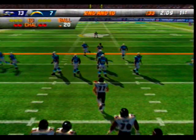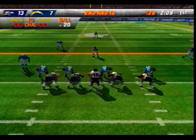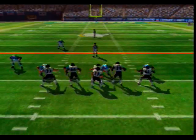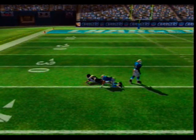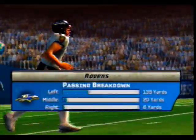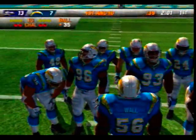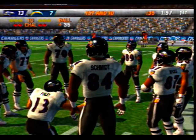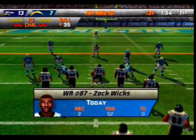Second and 10. Ball on the 20-yard line. The Chargers come out in a dime package. Long throw. He made the catch. Number 49 is there for the tackle at the 35. And so a risky call to send the corner backfires and they give up a first down. Some quarterbacks love blitzing corner because they know that there's one less cover man out there and they have a lot better shot at hitting someone in stride.